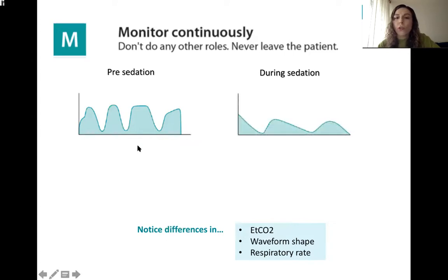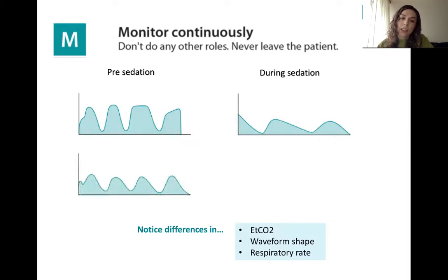And then if you have given your patient some sedation, you can see here that the number of breaths per minute reduces. So your patient is breathing less frequently. And you can see here that the height of these curves is also lower than before sedation. So your patient is not breathing in and out as much air in terms of volume as before. And here is another possible curve that you may see before sedation.